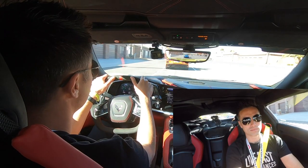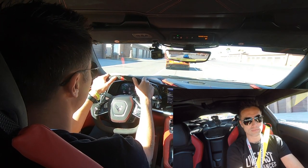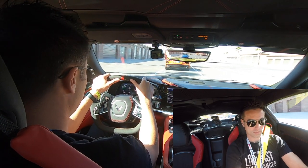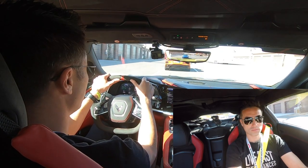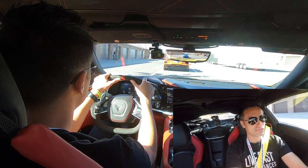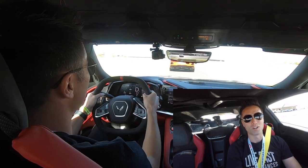First track session, don't think of it as trying to push ourselves very fast by any means. We're gonna keep the speeds low on purpose. We are gonna focus on starting to learn the driving line a little bit and also get comfortable with utilizing the paddle shifters. All right, guys, so we're on the track now.